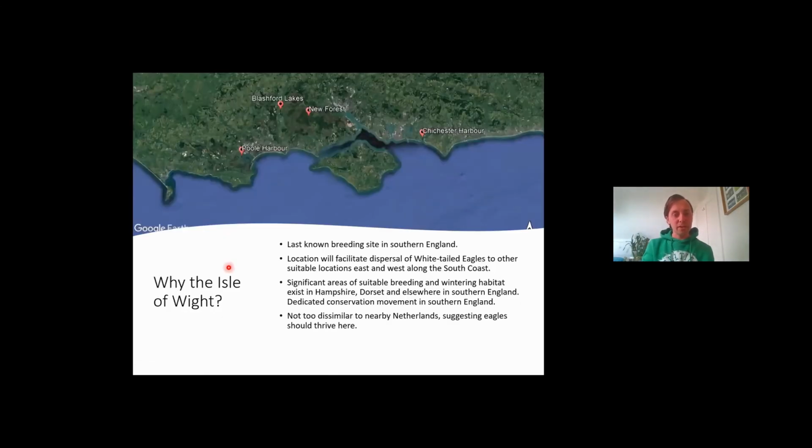If I move on to the next slide. So that's southern England. Yeah, we want to re-establish this bird and link those populations already existing in Europe and the British Isles. But why the Isle of Wight? You guys must be thinking, why not Hampshire? Surely, but anecdotally speaking, we know that the last breeding site in southern England was on the Isle of Wight.